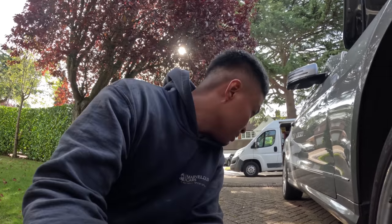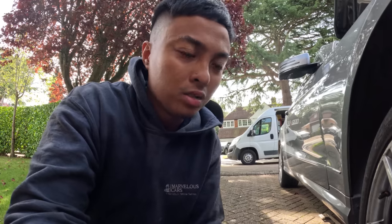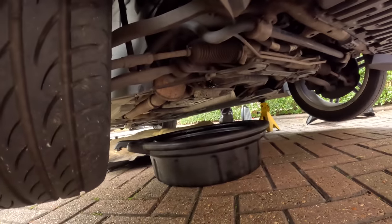So I did check the crucial stuff, such as your brakes, tires and the suspension, just to make sure that it is actually what they said it was on the MOT test paper. Because I know there are some scumbags out there who do not perform the MOT the proper way, or sometimes they don't even see the car and they do the MOT. So it's a good idea to be double checking the work. Anyway, that's draining now. You can see right there, nice and black. It's a diesel, obviously it's going to be black.